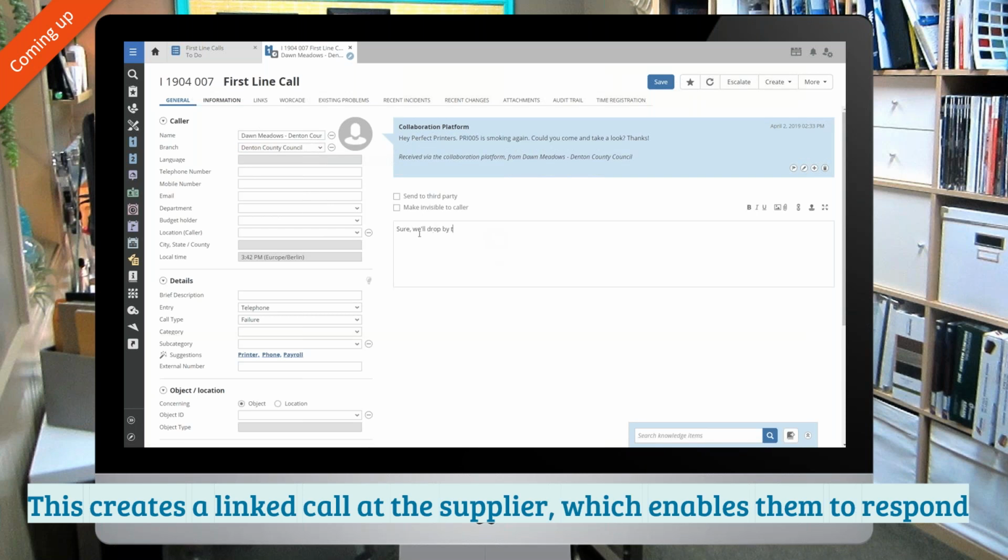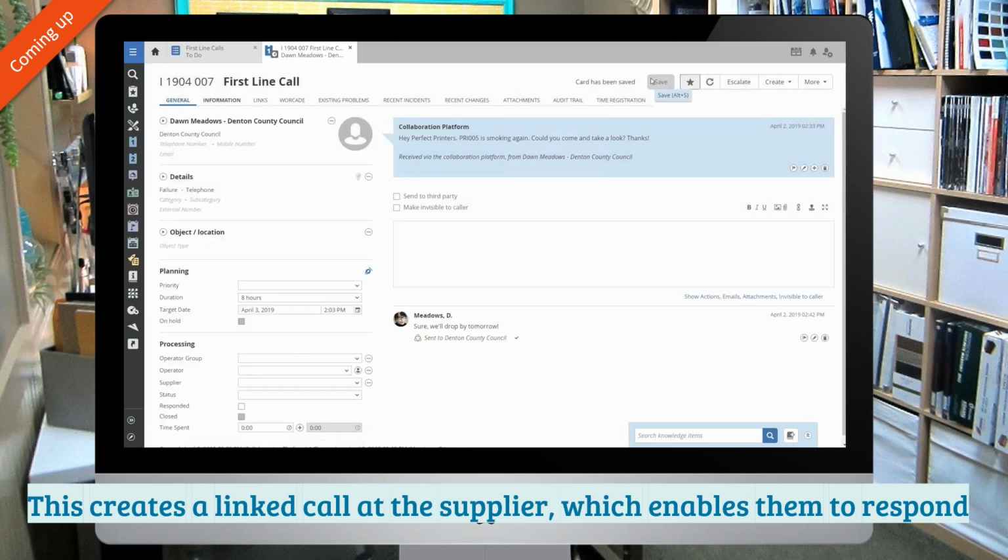We are working on making more information be filled in on the left side, but in the first iteration, basically what you can do is receive this message and send a message back, in this case saying, well, sure, we will drop by tomorrow, again knowing that it has safely arrived. And from this point on, these two calls are linked. So anytime they have an update for each other, they will update these calls, so you don't have problems with new calls being created.